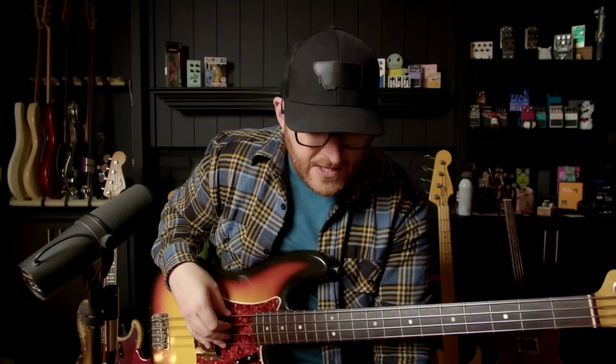And now I'm going to contrast this. I'm going to play another P bass with flats, but it's a different brand, and you're going to see what's up. So let me play this riff. I'm going to play a riff and then switch basses.